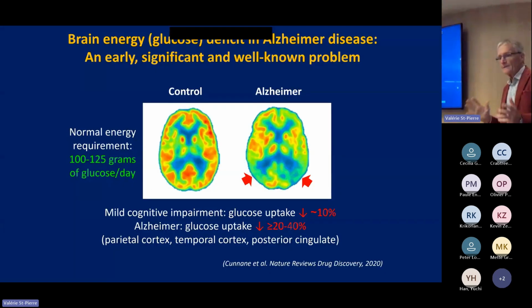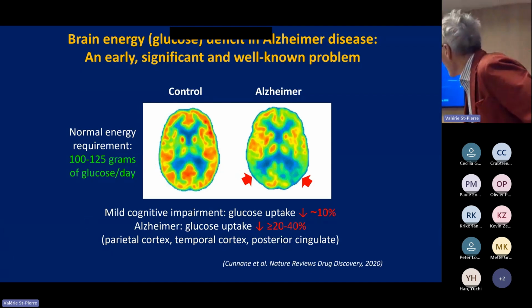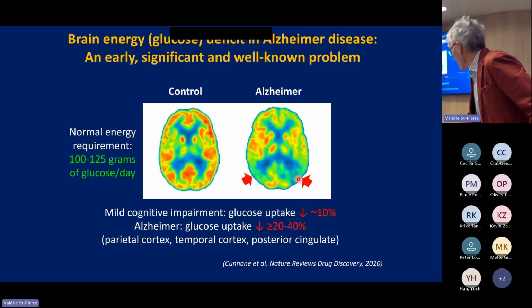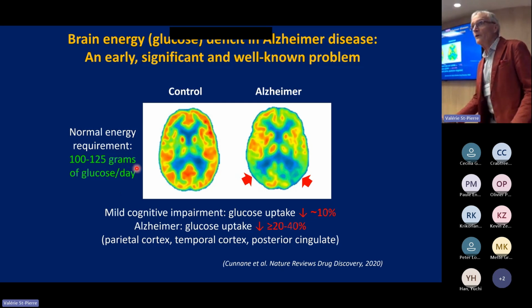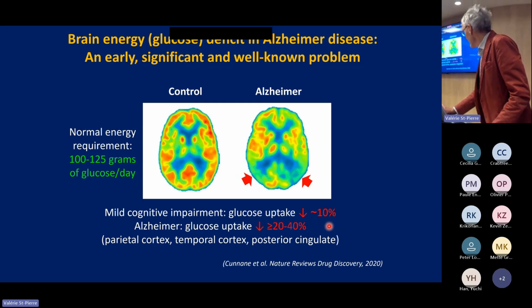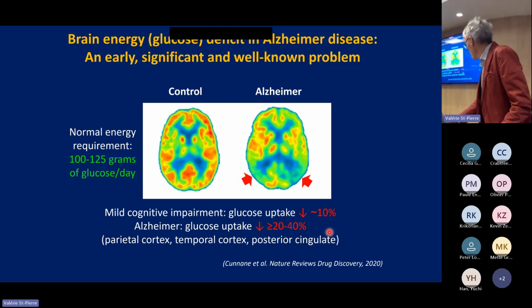This is the classical image that I would use to show you the problem with brain glucose metabolism. You've seen various images already in Alzheimer's disease. But the parietal cortex is the area that has the problem with glucose metabolism. The brain should be consuming 100 to 125 grams of glucose per day. In mild cognitive impairment, that deficit is on the order of 10 to 12 grams a day, and it gets worse as the Alzheimer's disease progresses. So that's the nature of the problem.